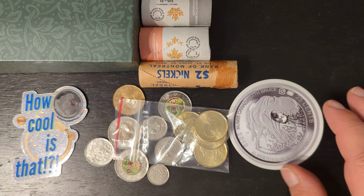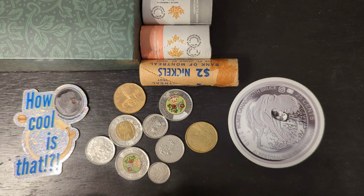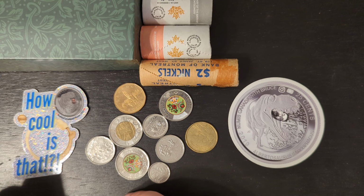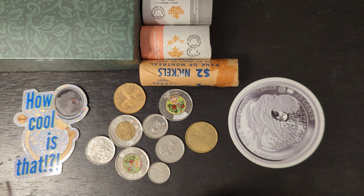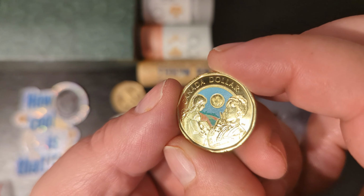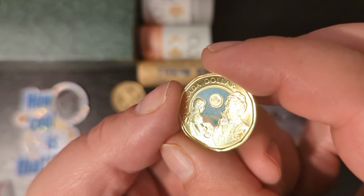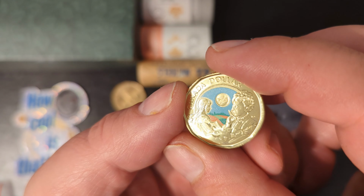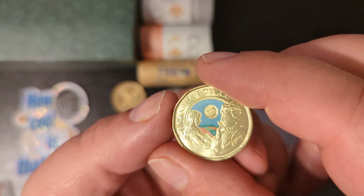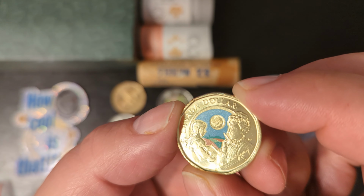We went to the Mint and there was a coin exchange, and of course you may have seen this on other channels, but I went to the coin exchange and I was rather disappointed because you could only get one bundle of 5 and you could only get the colorized. You could not get the lower mintage uncolorized. So that kind of irked me a little bit. But this is a fantastic coin.